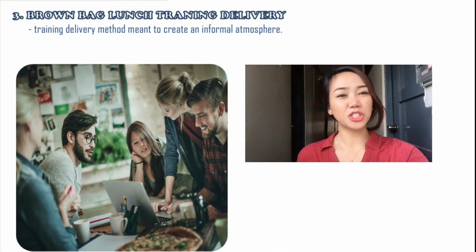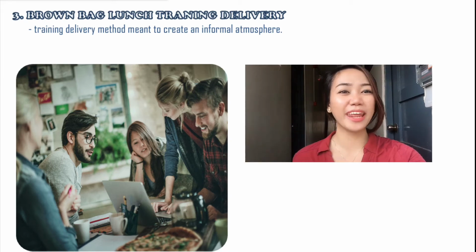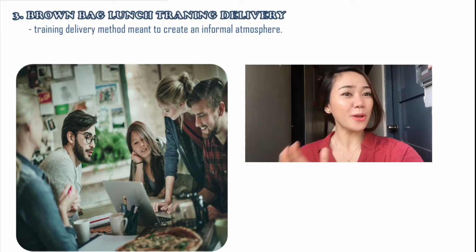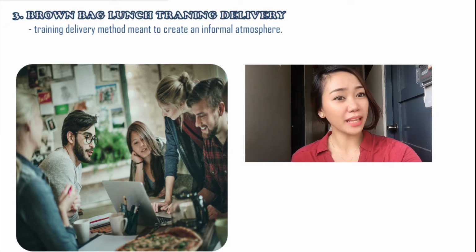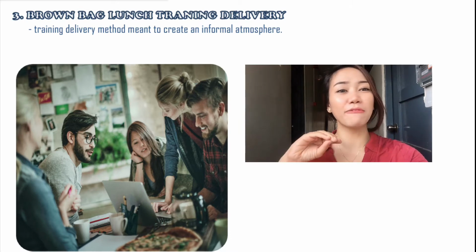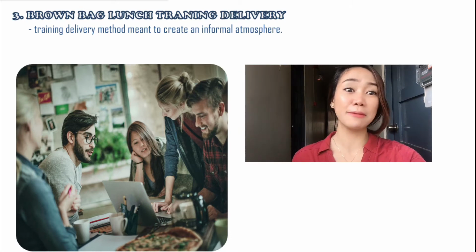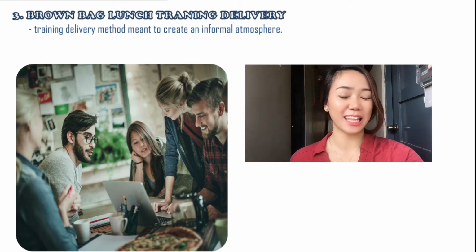Brown bag lunches are a training delivery method meant to create an informal atmosphere. As the name suggests, it is a training held during lunchtime. Employees bring their food and someone presents training information to them. The trainer could be HR or management, or even just another employee showing new technical skills. Brown bag lunches can be an effective way to perform team training as it brings people together in a more relaxed atmosphere.